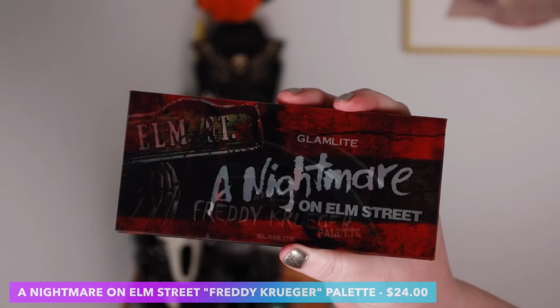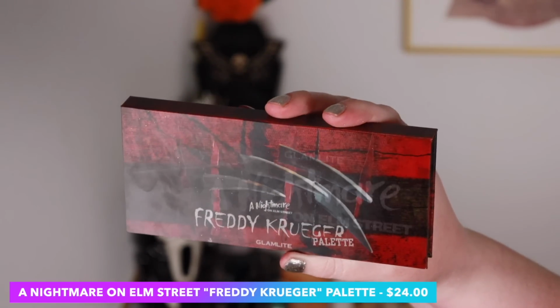Now let's move on to the palettes. So this collection has 2 different palettes. We have the Dream Master palette as well as the Freddy Krueger palette. Both palettes retail for $24 and have a 10-pan color story where you get 5 mattes and 5 shimmers. So let's talk about the Freddy Krueger one.